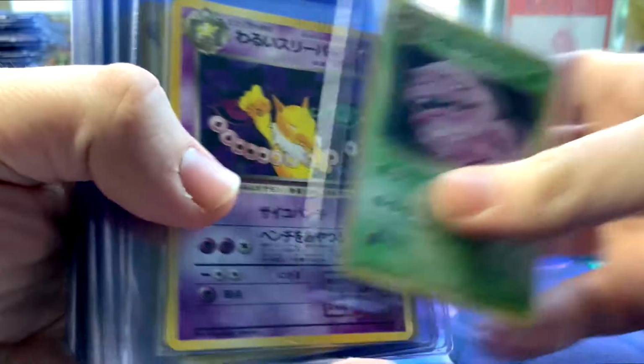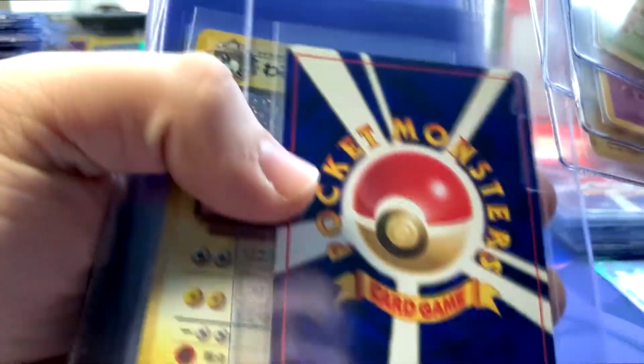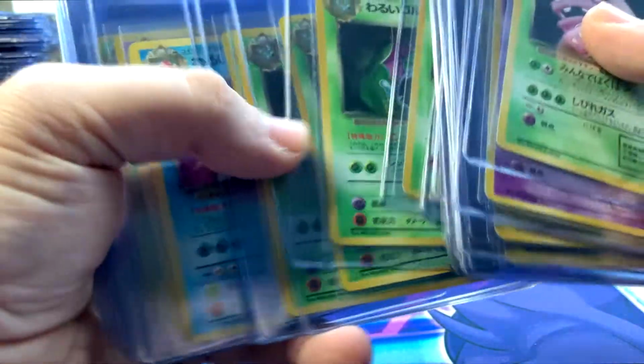These are super out of order now because I already recorded the video. Some of the earlier stuff is in pretty rough shape, but the Magnetons are so nice, like 9s, 9.5s on most of them. But a lot of the base set stuff, a lot of the gym stuff is kind of rough. One of these Golbats I think is going to get a CGC 10.